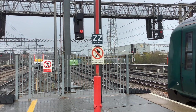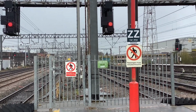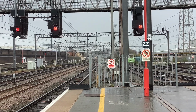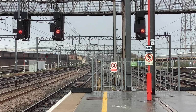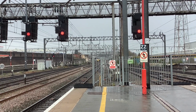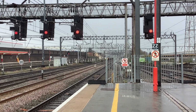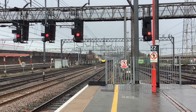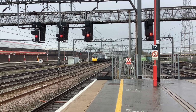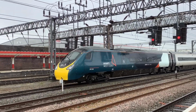I did also forget to mention, as you can see over there, you can see 90002, which is repainted in an intercity livery. Let me quickly show you that. Just there. Now arriving is the 12:13 Avanti West Coast service from London Euston to Manchester Piccadilly, being worked by a class 390 Pendolino. And we have also got one of West Midlands Railway's class 730s, which will be coming on quite soon. 390006.